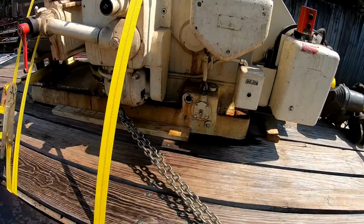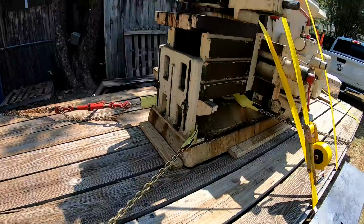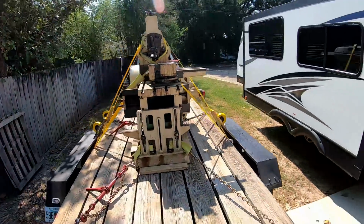We got a little bit of an oily mess there. And my phone's going off on me. But we look good.